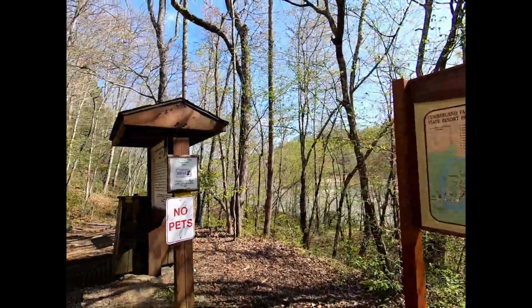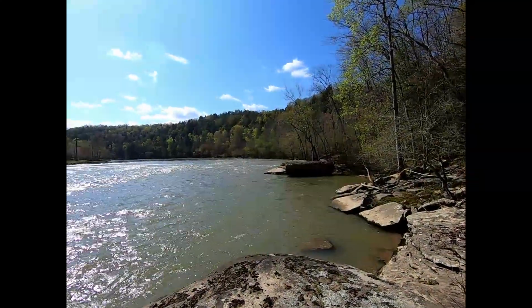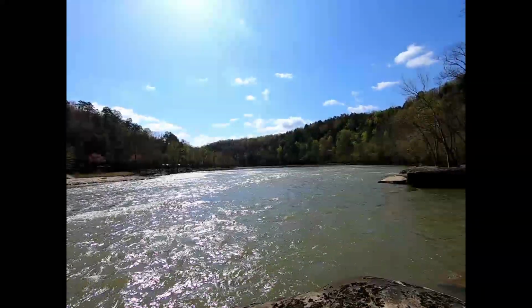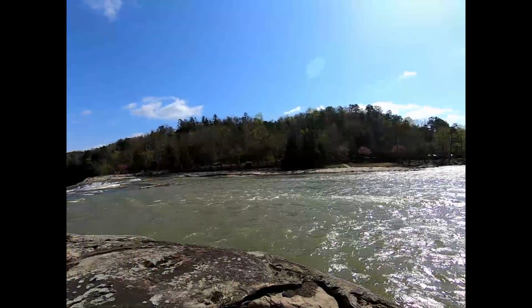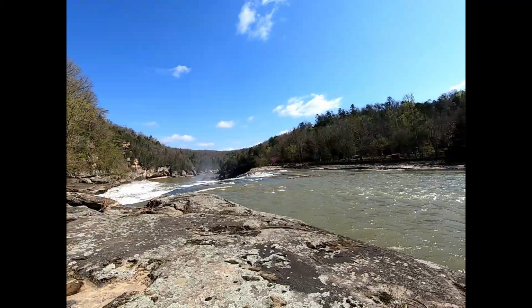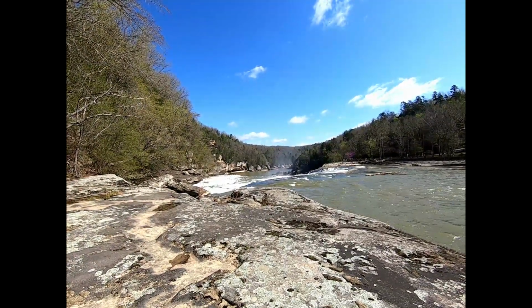Well, the trail goes out that way. Let's head on down and see what we can see. Well, we've come down a little ways and come out on a big rock in the river here. There is the Cumberland River. And we are right across that river from the main part of Cumberland Falls State Park. And then just ahead of us here, we're on the backside of Cumberland Falls. Right there, you can see the water going over the edge.